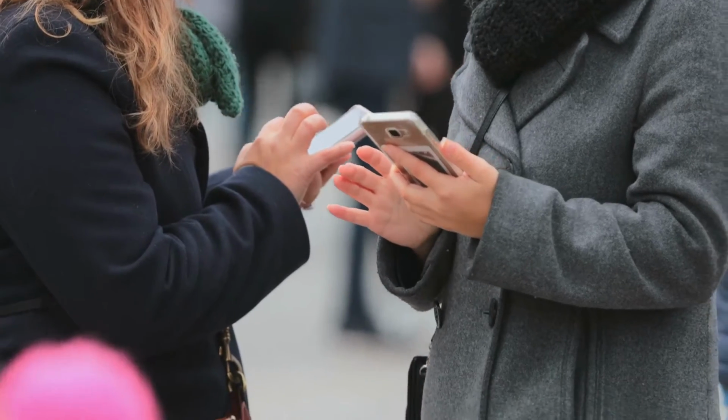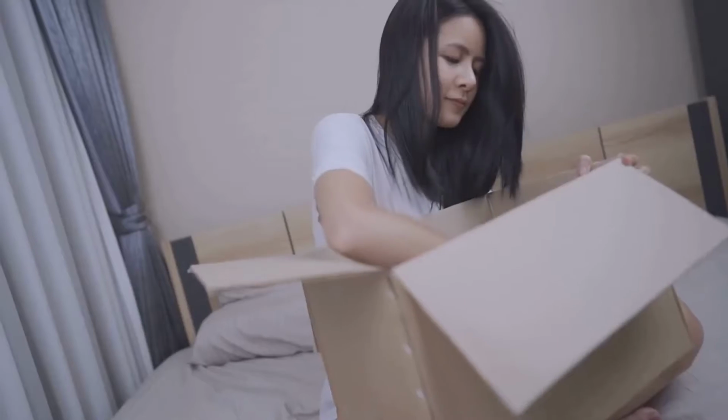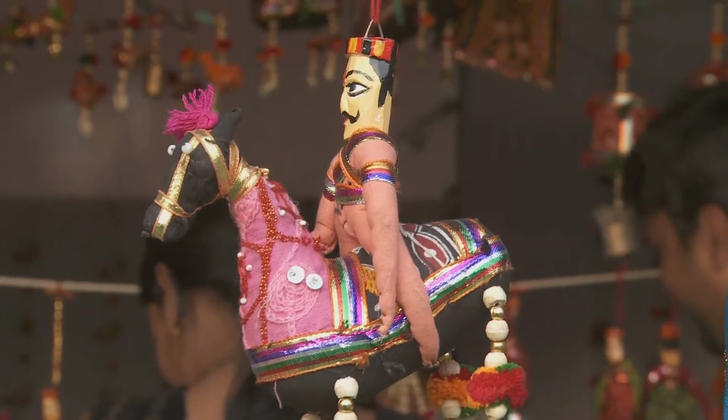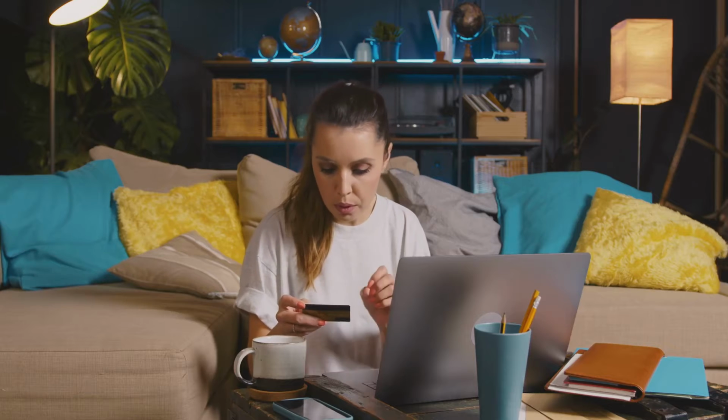Millions of people use AliExpress every day. It's known for its low prices and wide selection. Shopping on AliExpress opens up a world of possibilities. You can discover unique items. You can find great deals. AliExpress makes it easy to shop globally from the comfort of your home.